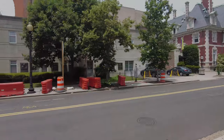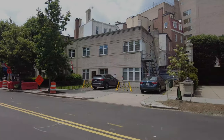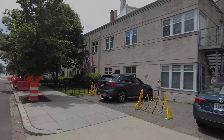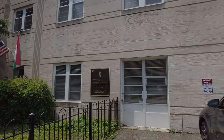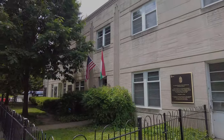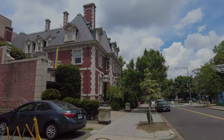This building is, Hungary? I can't remember. This is a cultural center. I was showing you like a cultural and trade center yesterday. So this isn't an embassy, but this is populated by diplomatic staff or consular staff. This is Kossuth House, K-U-S-S-U-T-H. Kossuth House, the Hungarian Affairs, Cultural Affairs House. Now the Hungarian Embassy isn't that far from here.